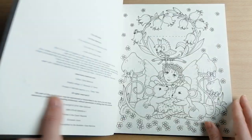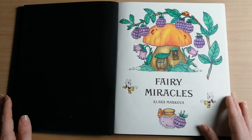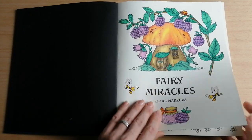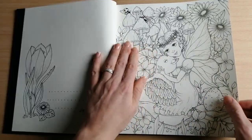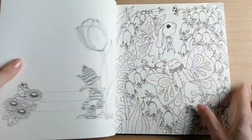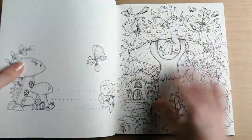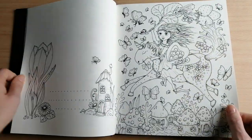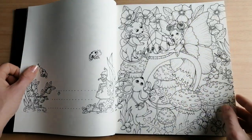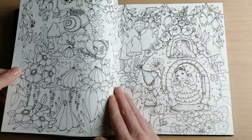Always blank so you can colour them. The title page. So I've done a couple at least. Finally starting to break into these books and actually use them. And the more I do, the more confident I get about it. I'm starting to feel more comfortable about working on the pages.